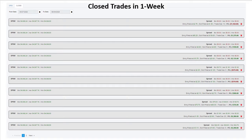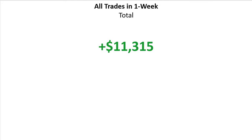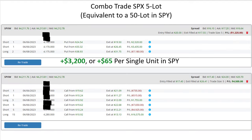But you add all of these combinations up, and the total for the week was $11,315 off of 9 combinations. If you do the math, that's a little more than $1,000 per combination in SPX, but in SPY that's a little more than $100 per combination. Again, how much do you need? $20 a week. That's all you need to average.